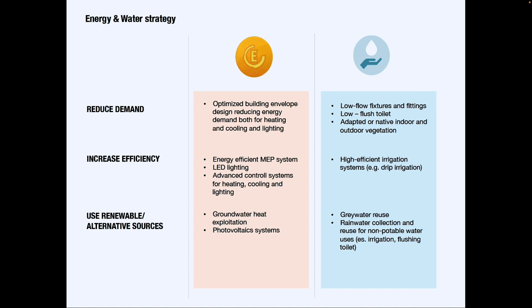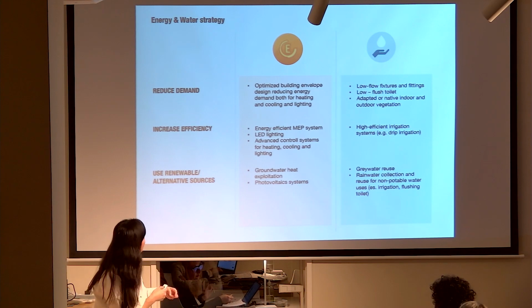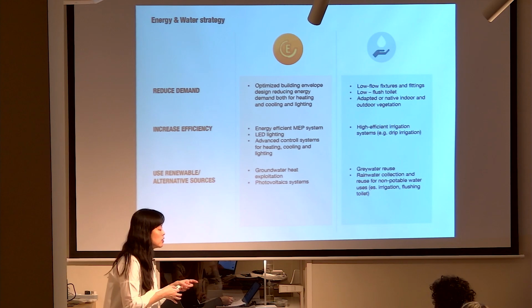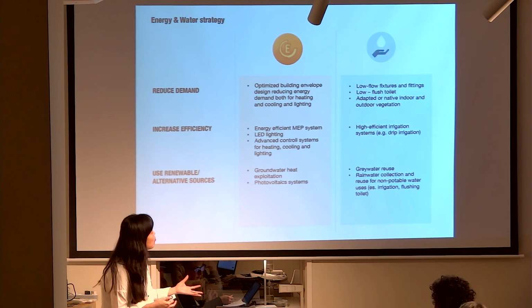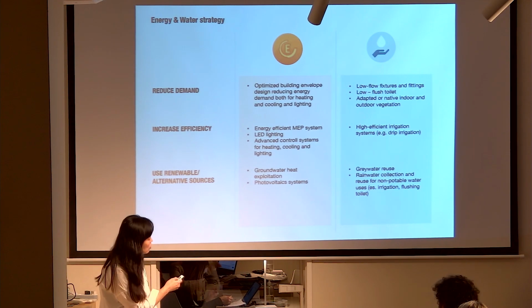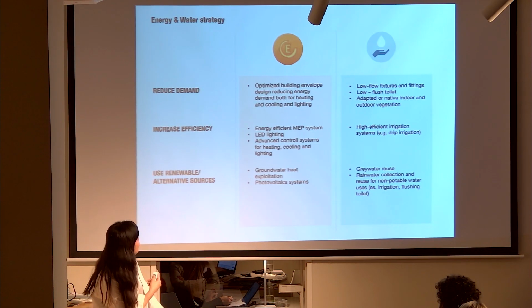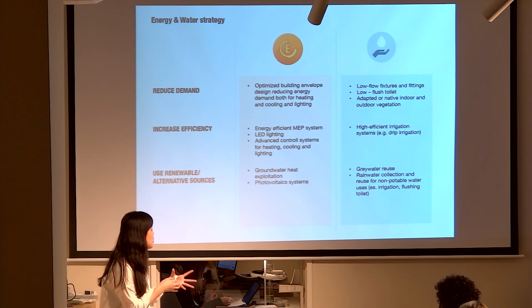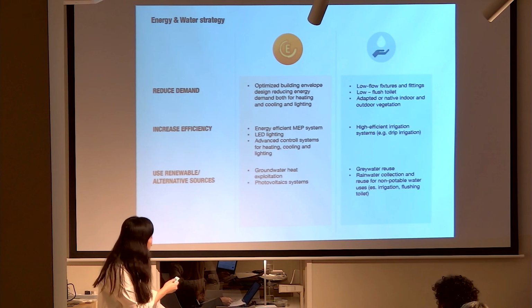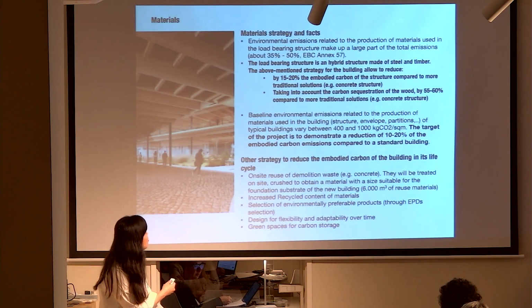So this has also branched out extensively to give a focus on reducing demands to begin with by looking into an efficient way of designing the facade or the exterior envelope, but also how to use water as a source of energy and increase the efficiency by looking into mechanical systems. And the renewable alternative sources that we have looked into as part of the design derivative tools.